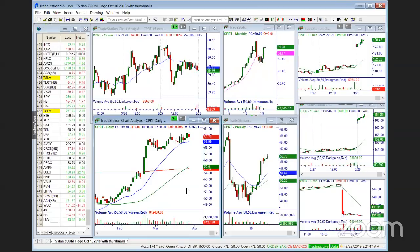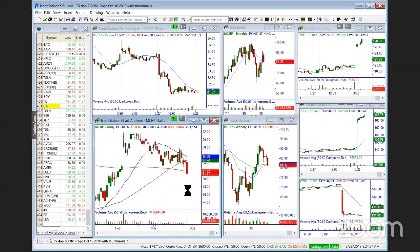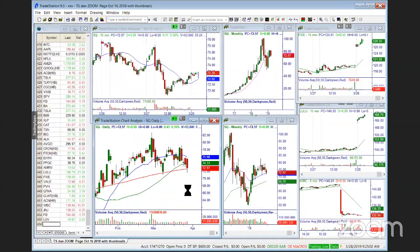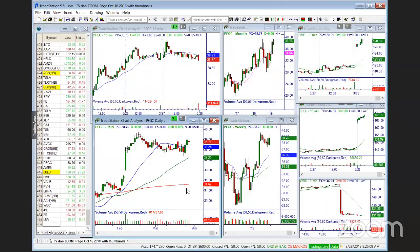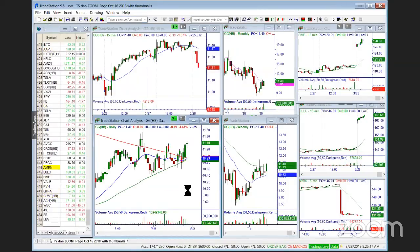CPRT, over the highs, I like it. M-chip, we shorted a call spread yesterday. That looks great. Square, I'm watching, maybe for a call spread. PFGC, just watching. I like the weekly there. And GG was strong yesterday, but with gold selling off here pre-market, you see the stock selling off too.